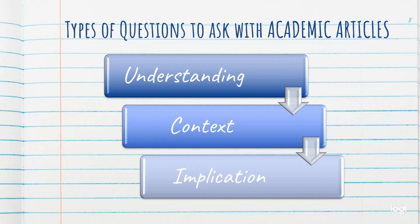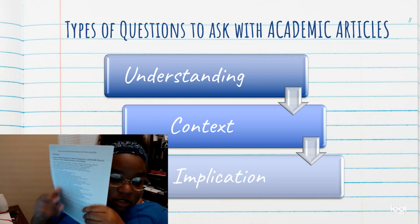So be thinking it's not just one type of question. I'm not just trying to understand as a student so that I can pass a class. I am trying to understand as a scholar so that I can add to the scholarship and do this for a living. So what's that look like?